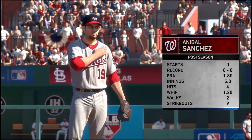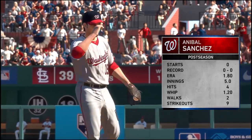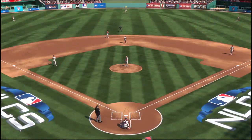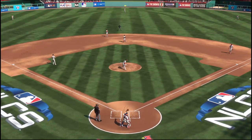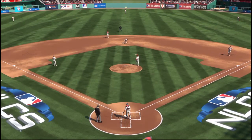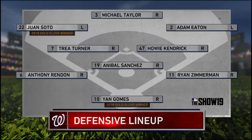Dan Plesac, what's the word on him? Hey, we're going to get a chance to look at a guy that's a little bit up and down throughout points of his career. A career ERA just over 4. When he's good, he can be really good. And when he's bad, well, let's just say he can be pretty bad at times. But it'll be interesting to see which one we see. He's a little bit of Jekyll and Hyde. Hopefully he's going to be a little bit more Jekyll than Hyde in this one here today.